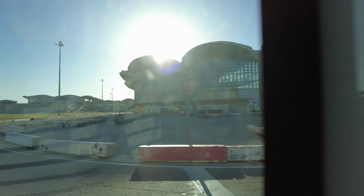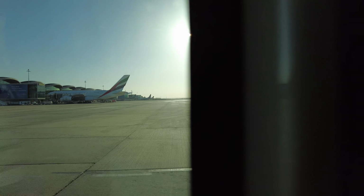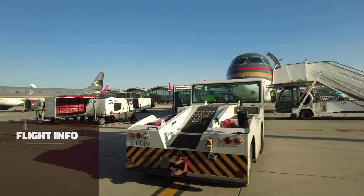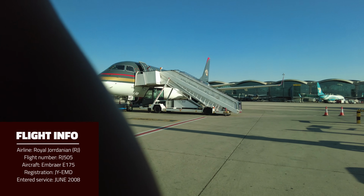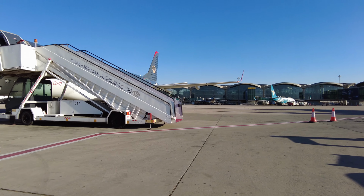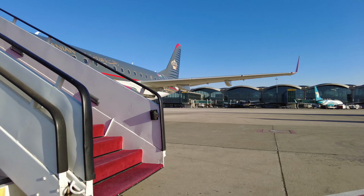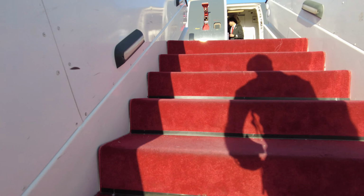Considering how empty the airport was, it was actually quite surprising that we were on a bus gate. But perhaps it's something to do with our aircraft for the day, which is the Embraer E175. The E175 is the smallest in Royal Jordanian's fleet and takes only 72 passengers. I'm a really big fan of this Royal Jordanian livery. It is bold and stands out from the rest of the airlines, and the red carpeted stairs is a nice touch.